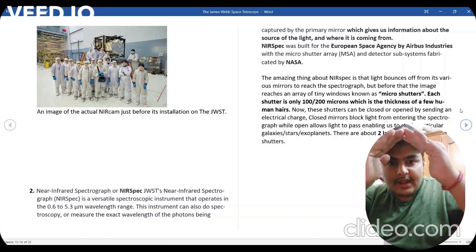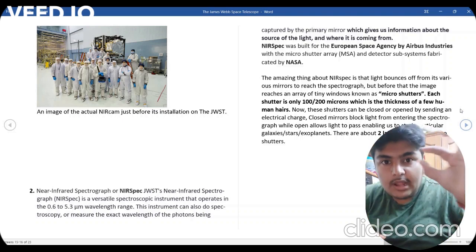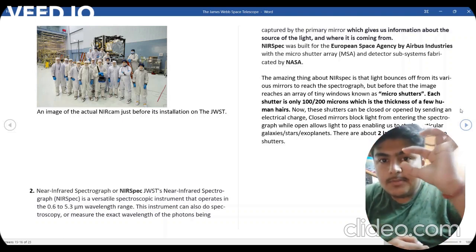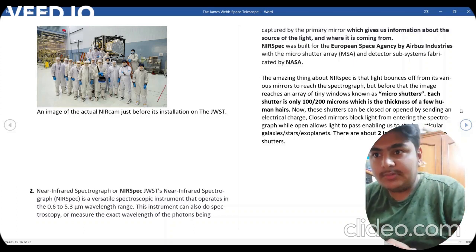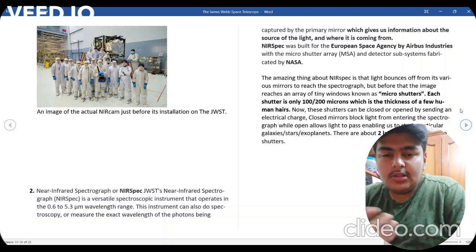So if I have a big picture like my picture right now, and if I want to study only my eye, I can do that by just blocking everything else and just letting the image of my eye go through. There are about 250,000 to 3 lakh micro shutters in the NIRSpec.